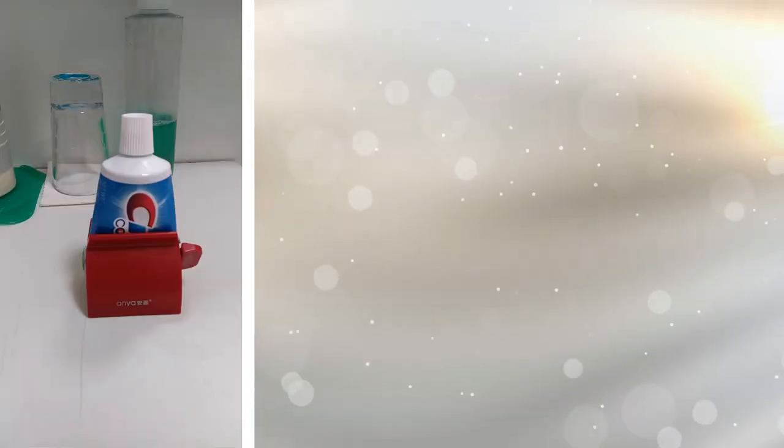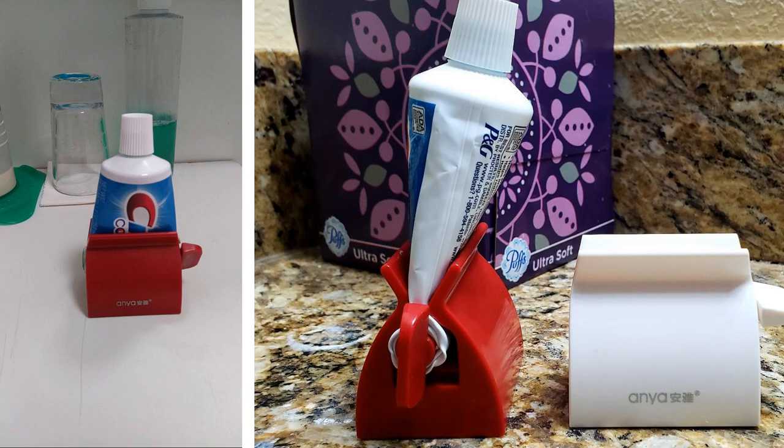16. Toothpaste squeezers. This is the kind of invention that I really like. A toothpaste squeezer that does the heavy lifting for you. Instead of spending some time trying to squeeze the toothpaste tube, this thing does it for you. It's really intuitive, and thus makes it a valuable item to have in the bathroom.